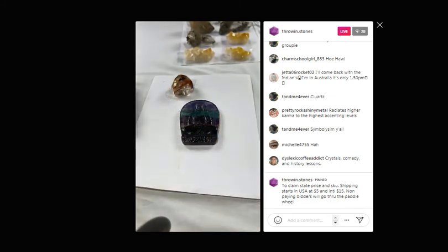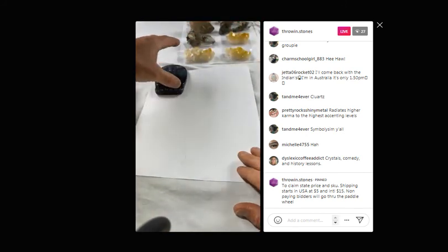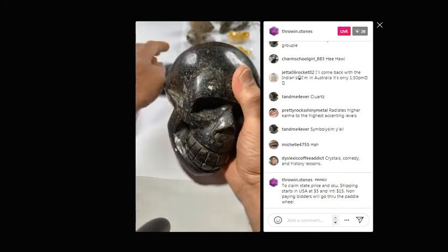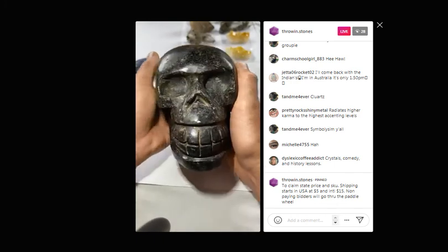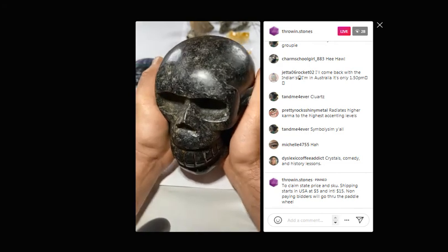Buddha carving. It ain't got no sticker. I ain't even got a SKU. I don't even know what to do with it, but somebody's going to buy it. All right, we got there. Let me show you some other big things. Check this out. Oh, man, that's heavy. Holy Christmas. I have to be careful with this. Check it out. That's like a skull.